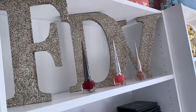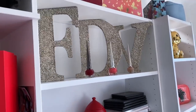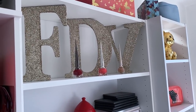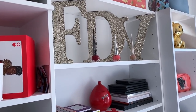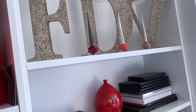FDV. This was made by my dear friend, Christina. Christina made this for my baby shower. Yeah, and I told her, I love them. Keep them for me. And so when I opened my beauty room, they sit right there. The fondest memories. And of course, right there, you have the Christian Louboutin nail polishes.